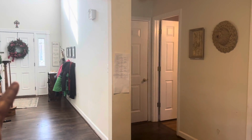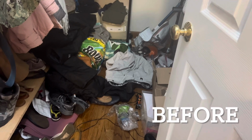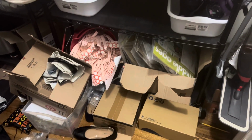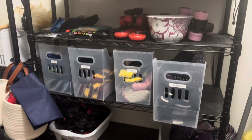The closet that I'm decluttering in this video is our main hall closet. I declutter and organize this closet every season to fit whatever's going on in that season. In the summer, it holds swim gear and basketball uniforms. In the winter, it holds snow gear and coats. It's also a dumping ground for stuff that just doesn't have a home somewhere else.